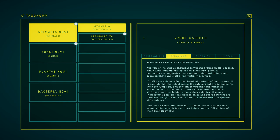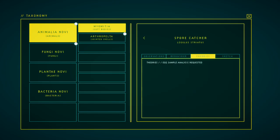As spore catchers use their color-shifting properties to hide among stock colonies, it seems increasingly possible that stock colonies and spore catchers are mutualistically linked, and catchers serve the needs of specific stock patches. What those needs are, however, is not yet clear. Analysis of a spore catcher egg, if found, may help us gain a full picture of their physiology.